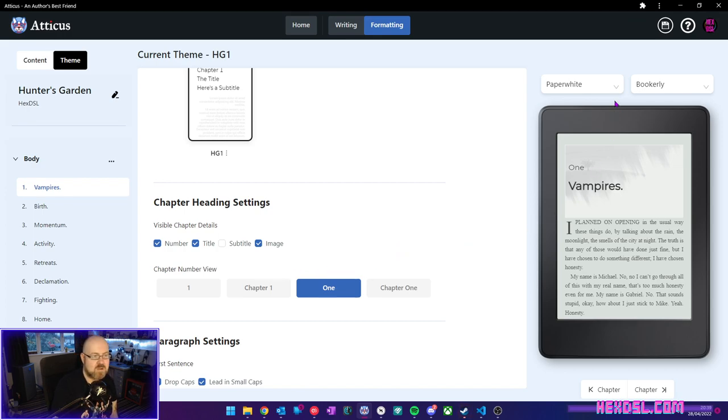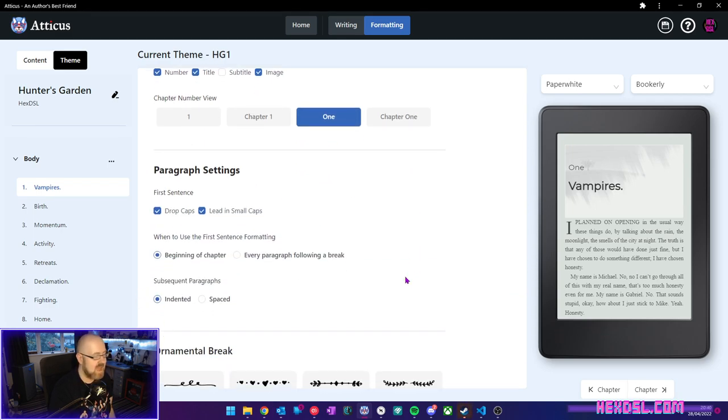Like, it's so good. Now, I found out that these chapter heading images don't look quite right on e-ink stuff. And they don't look quite like an EPUB, but they look great on PDF. So that's what I've done. And the end product is exactly what you see on the screen. There's no caveats at all.